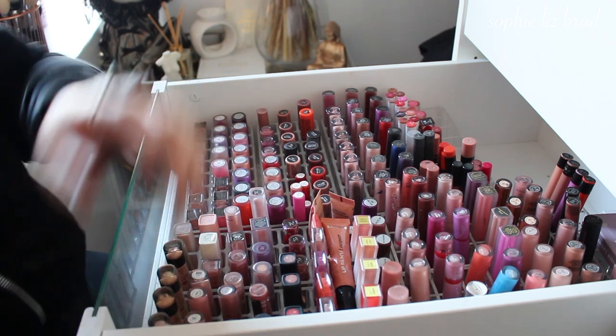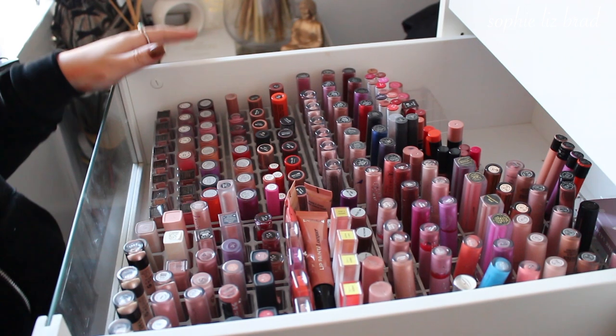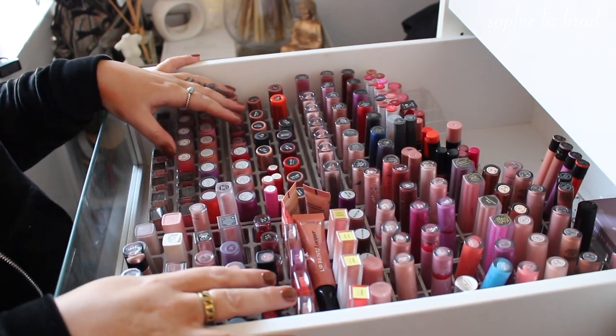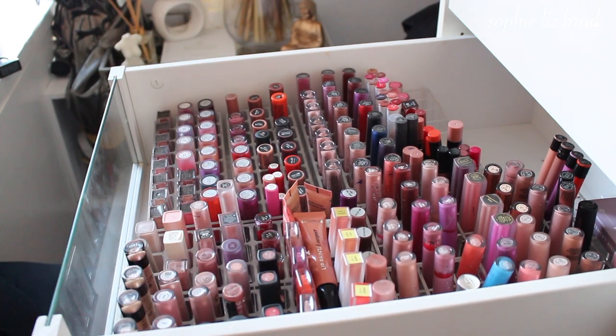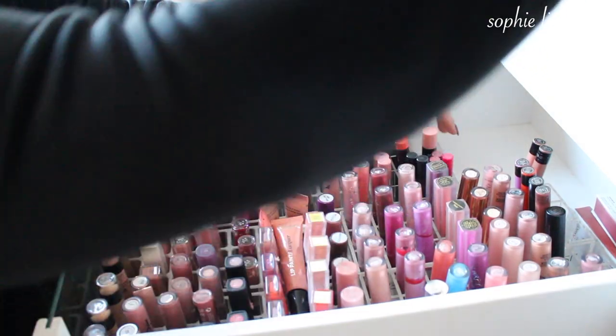Today's declutter, we're going to be doing my liquid lipsticks. As you can kind of see, I have a few, just a couple, don't worry. We're going to go through them. The majority of them are so expired and just need to be gone, if I'm honest. So if you're new here, I've got a pair of lashes in there.